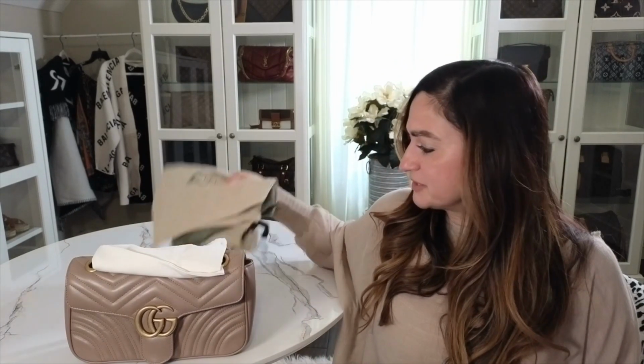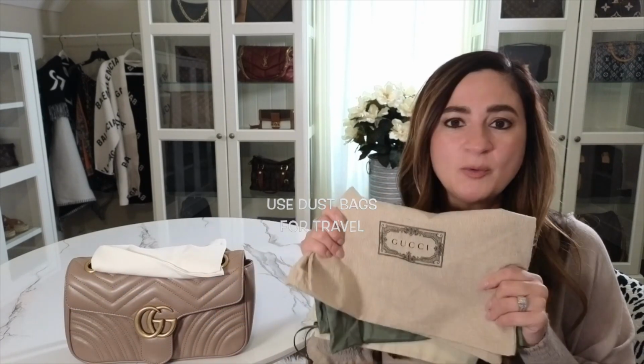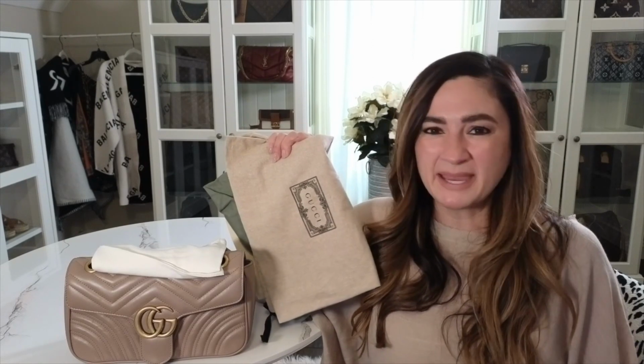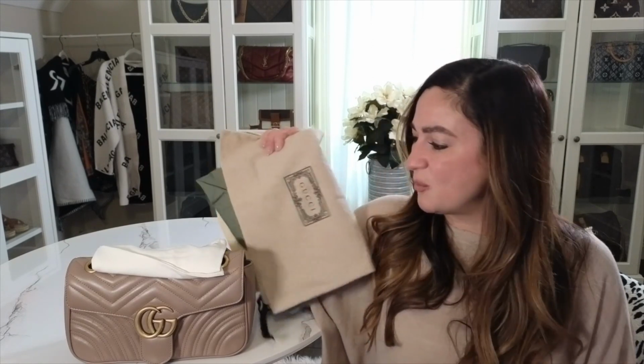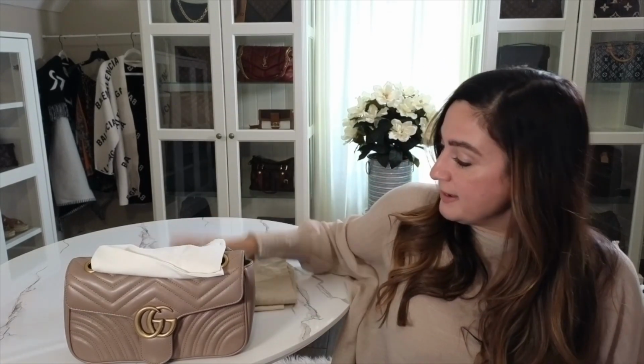And I will say one really good thing about the dust bags is I think they're incredible for traveling. Anytime that I travel, I always put my items, whether it's a belt, an accessory item, or a small handbag, in their bags. I always take my bags with me. It just gives me extra protection and peace of mind knowing that my items are a little protected, especially if you have makeup or other things in your bags. You don't want something to fall on your bag. So I do keep everything stored when I travel. But aside from that, I don't use the dust bags.